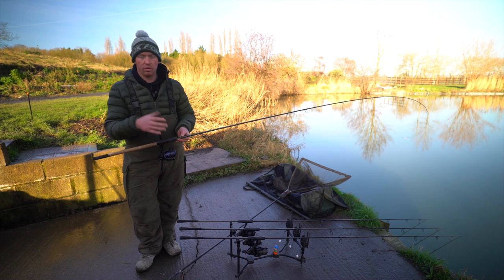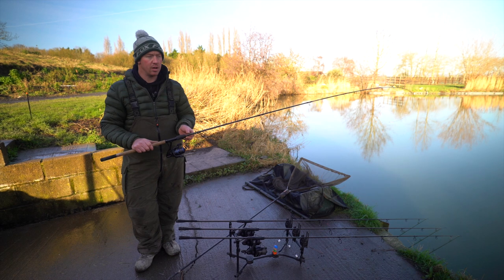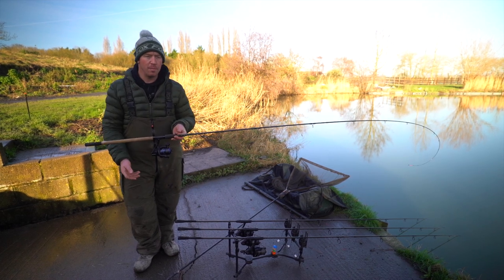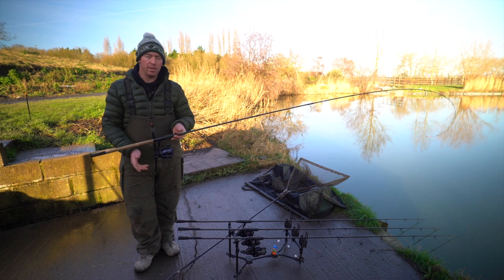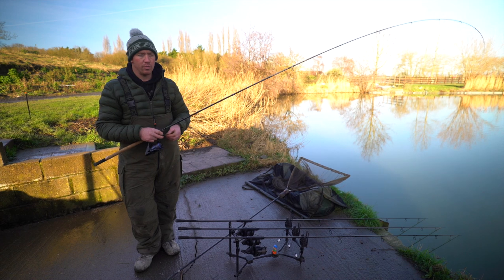And then I don't clip it up or anything. I just literally flick my zig to that general area that I've hit that fish. Because normally when they're off the bottom, where you find one, there's normally a couple. They're very rarely on their own.